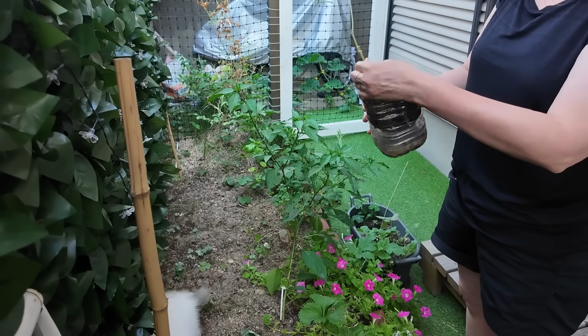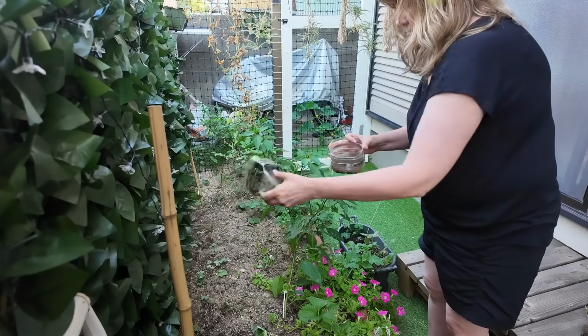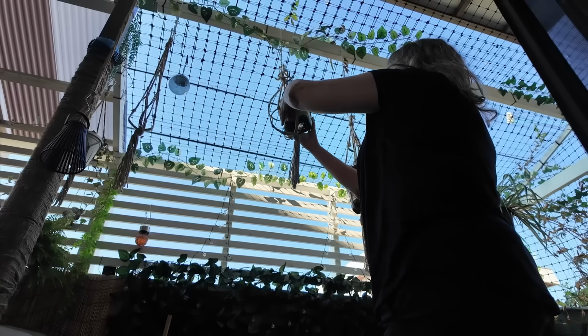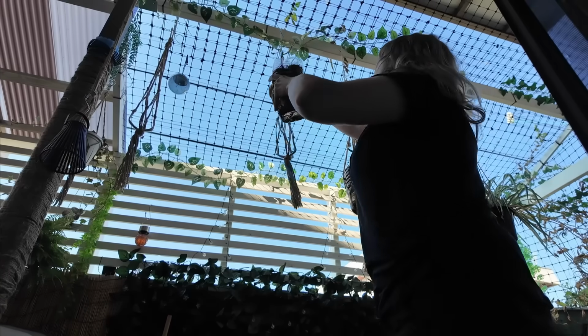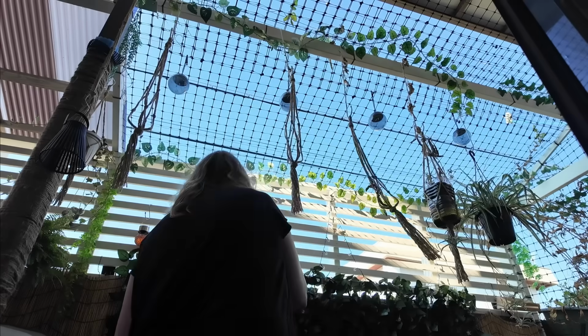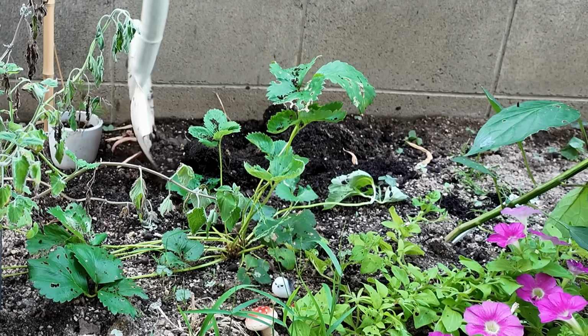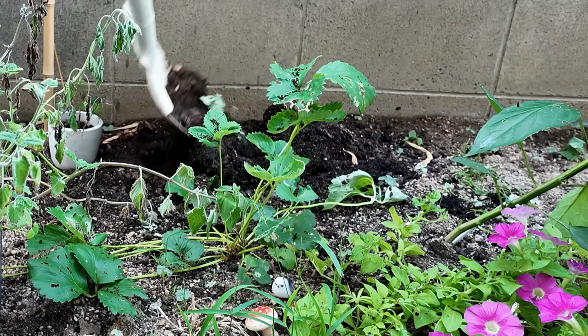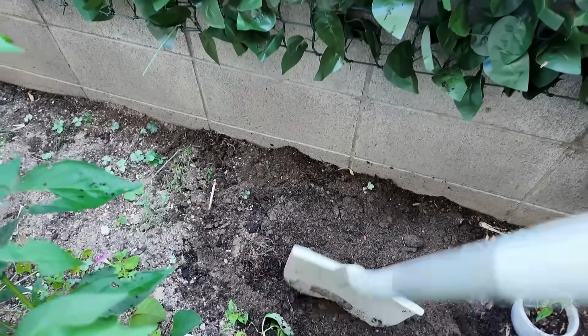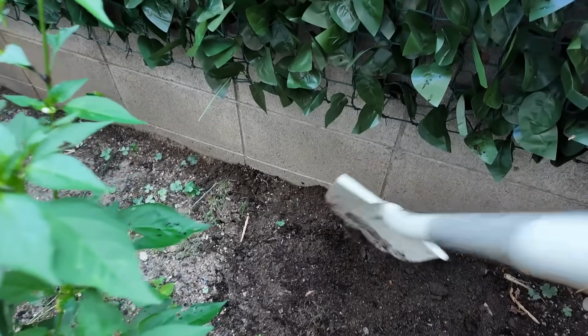So these plastic containers, they're recycled drink bottle containers, they worked brilliantly, and they had a little reservoir of water down the bottom, and they kept the beans alive for a really long time. And it did what I hoped. It climbed up onto the netting and created a bit of a canopy. But now it's just gotten too hot. So I need to get out and just turn the soil over and get ready to plant my next crop for the next phase of the weather.